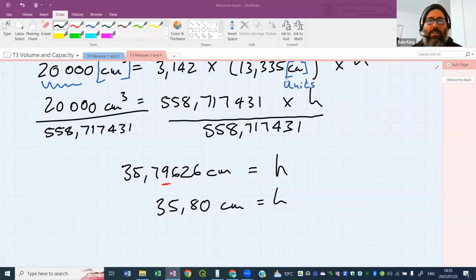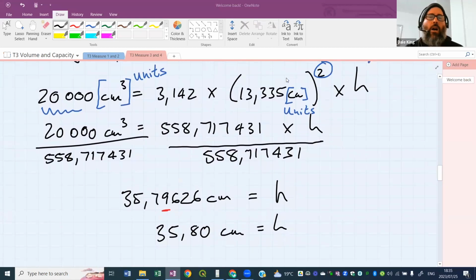Good, thank you. I'd like to ask a question about the decimals. Is there a need for us to write all the decimals, or could we just write it to 2 decimal places and round it off? Brilliant question. When I put this 13,335 in, I know some of you are thinking, why did he put the whole thing in? Why not round it off to 2 decimals? I'll show you why.